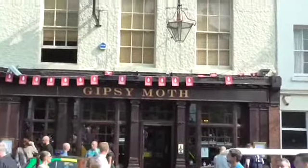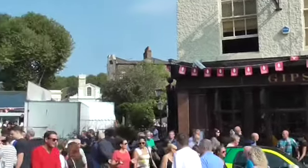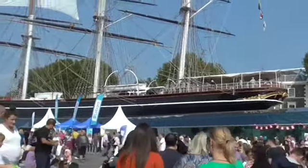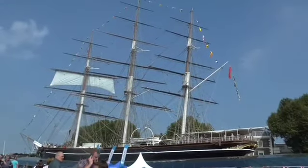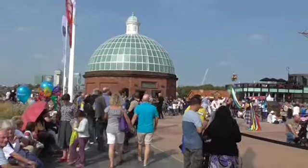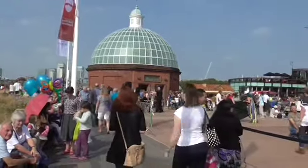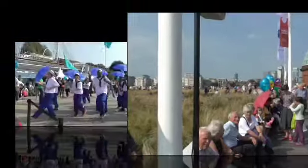And beside the Cutty Sark, I'm looking at the Gypsy Moth public house. And just turn round. I'm just going to continue forward beside the Thames. The stone building in front is the entrance to the footbridge, which crosses over to Island Gardens, the other side of the Thames. We'll be going down there shortly, but first I'm going over beside the Thames.